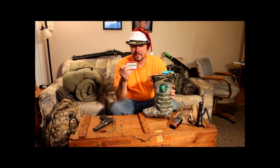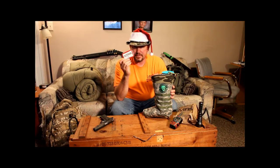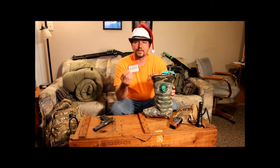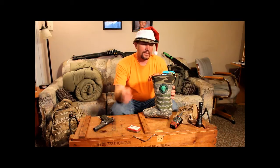Altoids. Not necessarily saying that your significant other prepper has bad breath, but they love these things. The tins that they come in have multiple uses, all kinds of uses. You can make char cloth with them, you can make survival kits, just all kinds of uses. Kids love them too. They're just an inexpensive thing to stick in there.